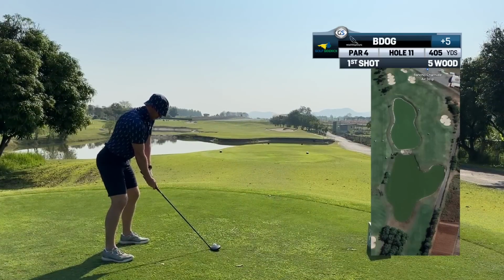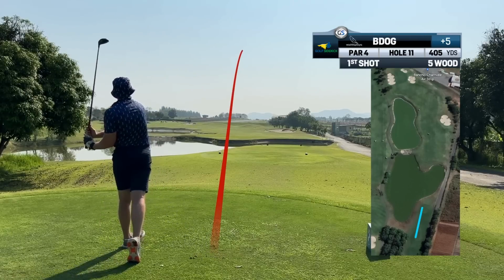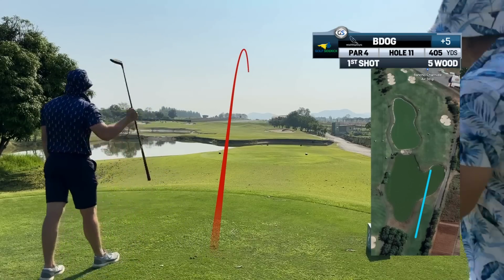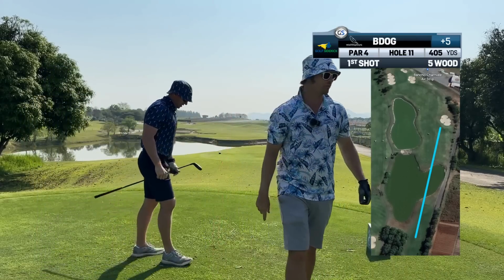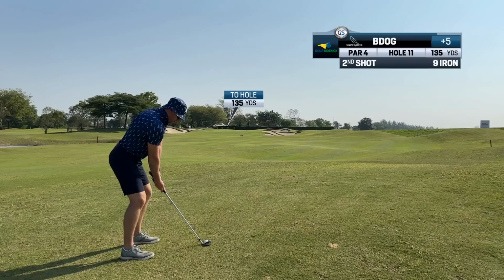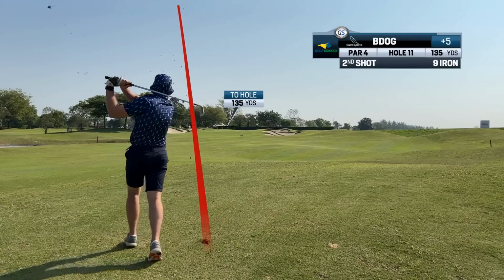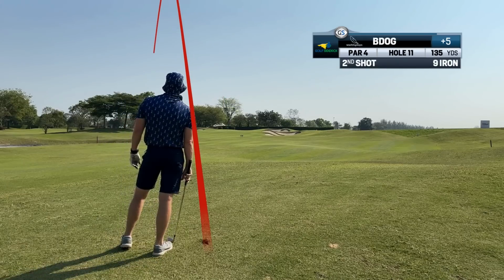B-Dog does a great job, and we're onto his first bad voodoo hole. He scored a 7 and an 8 here prior to this round. He hits a 5 wood for the first time on this tee, instead of the 6 iron which he did before. Yet, on the shorter approach, strokes gained, he hits the ball into the left bunker. You do not want to be in the left bunker here.